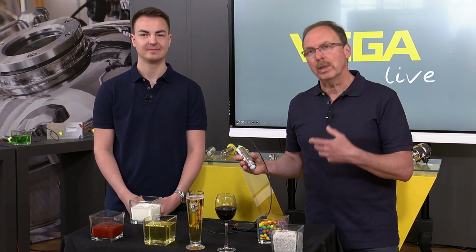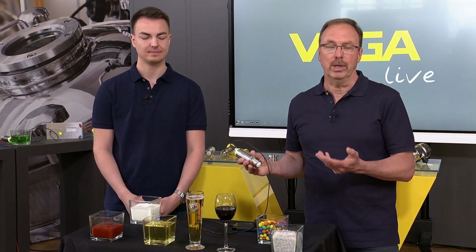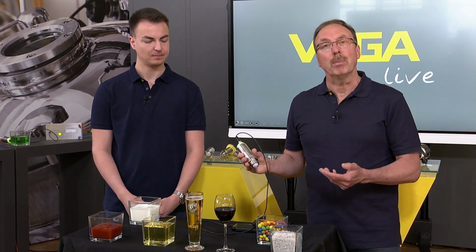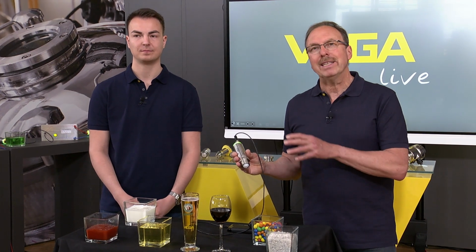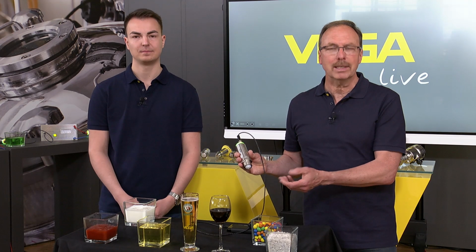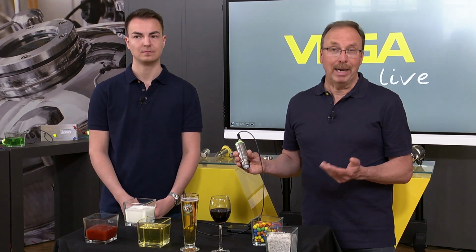And also during the fermentation, sometimes there is some foam on the wine or on the liquid. It's not wine at this time. But this is also possible to penetrate with the radar signals. So we need a big dynamic range, even when you have sometimes water-based products, if there is some foam on the surface. But what about bulk solids?